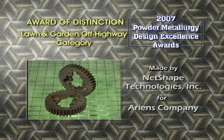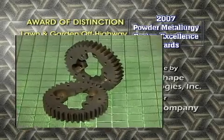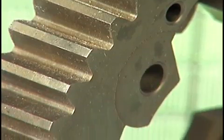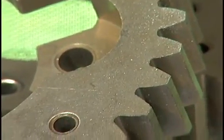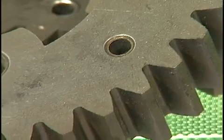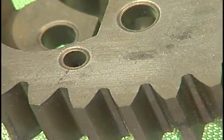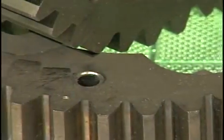NetShape Technologies Incorporated has captured another award of distinction in the lawn and garden off-highway category for a new differential carrier gear made for Ariens Company. The part is used in a transmission for the Ariens professional snow throw line of 8.5 horsepower and higher snow blowers. The new design improved the drive torque output of the unit by speeding up the pinion and increasing the ratio after the friction disc in the transmission. The gear enables remote locking and unlocking of the differential.